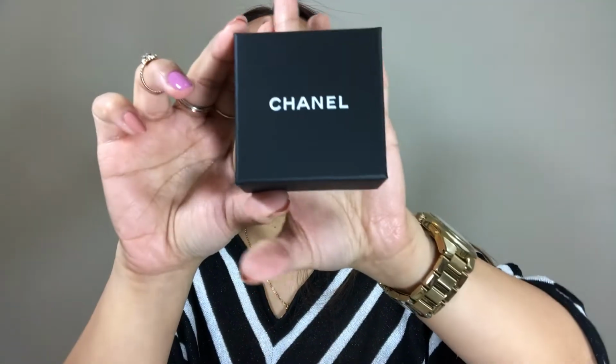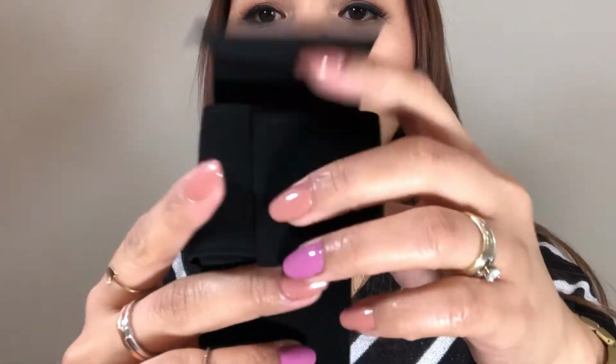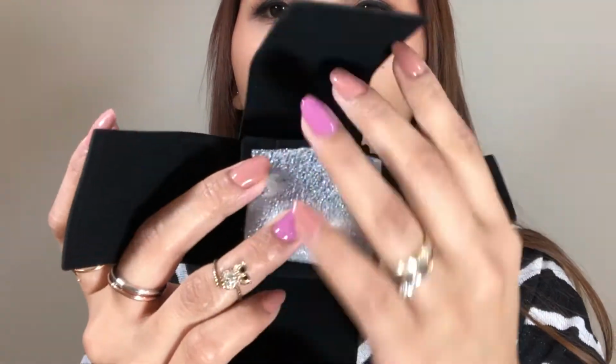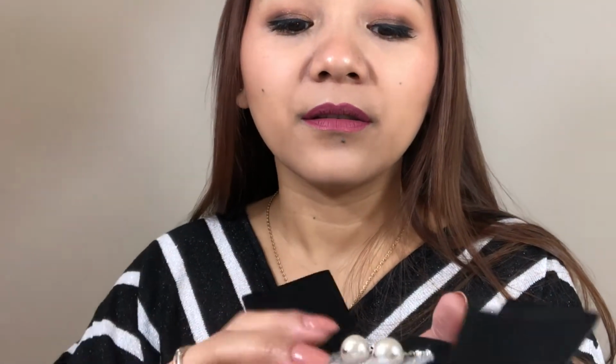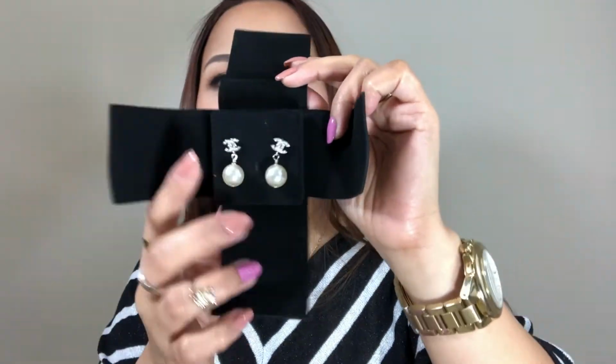So the next one is this one that I got for Valentine's Day. It came in this tiny Chanel box, and it also is in the velvet pouch, the protective velvet pouch. Just take that out. I have not worn this one yet. Oh, look at that. Look how pretty that is. Let me try this on. So I intentionally didn't wear any earrings so I can try this on for you guys.